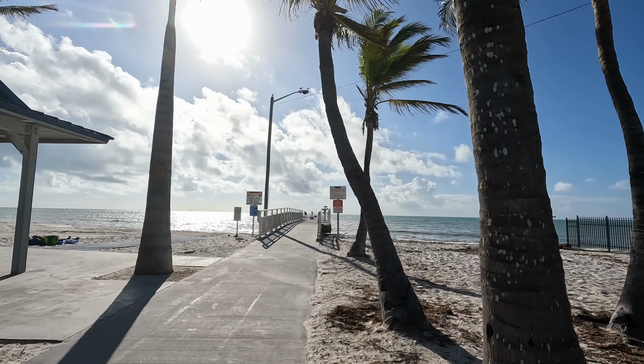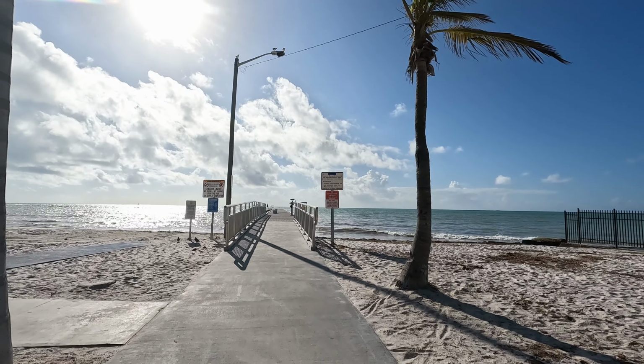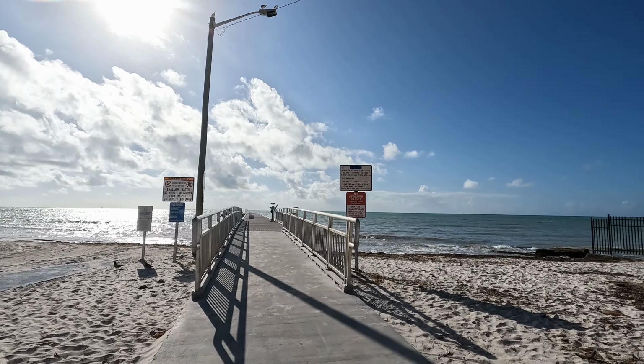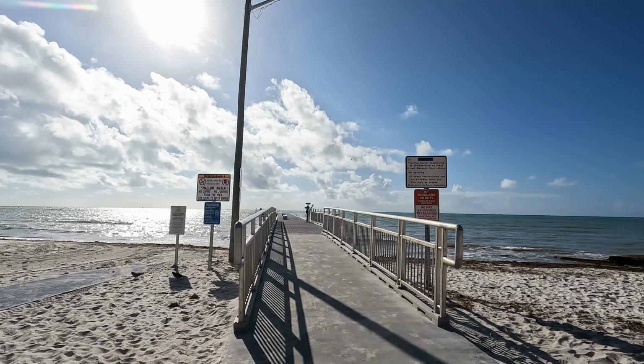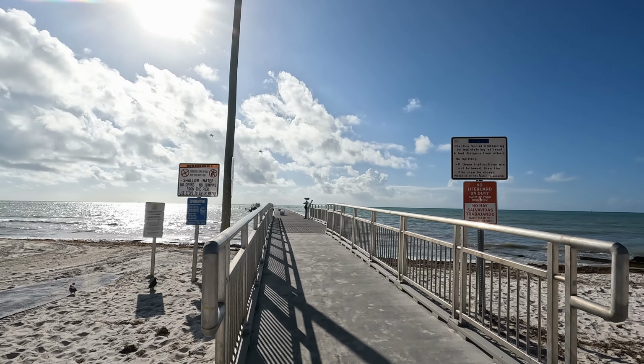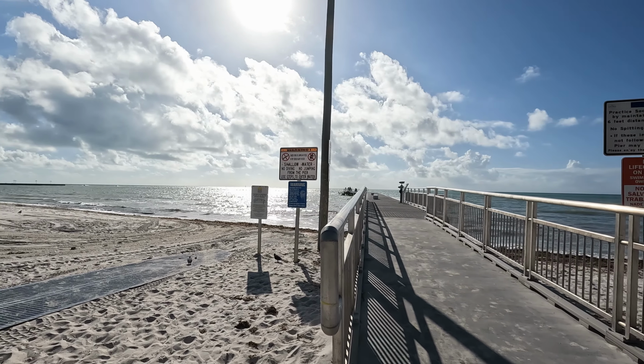And so looking down here at Higgs Pier to the right, you see that fence, and that's the Casa Marina Hotel. We actually stepped around that fence to enjoy Higgs Beach because the beach is nicer at Higgs Beach. And that little beach right there, the locals took their dogs to that beach, but that's not the dog beach we're going to feature. That'll be the next beach after Higgs Beach.